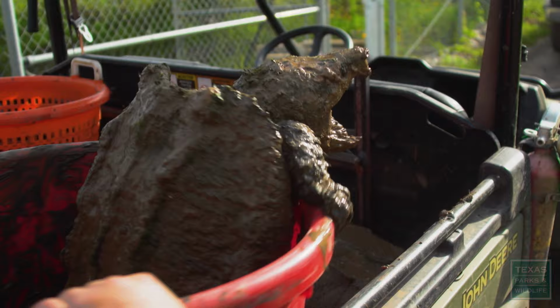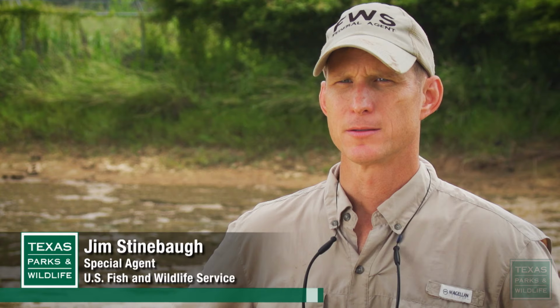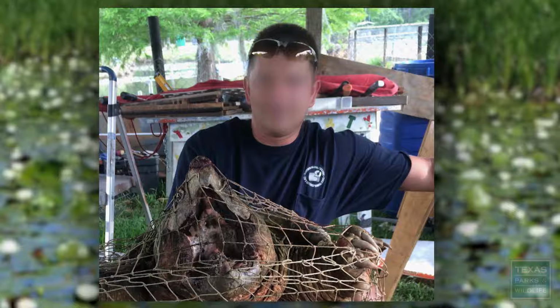They are escape artists. Federal and state law enforcement agencies worked together to bust a Louisiana poaching operation. We discovered a market in Sulphur, Louisiana. There was a lady and her sons that were poaching alligator snapping turtles in Texas and then selling them out of their residence in Louisiana.